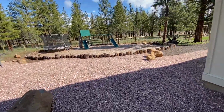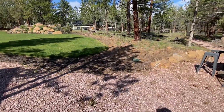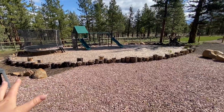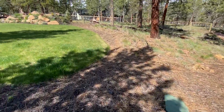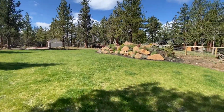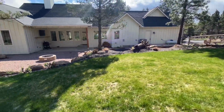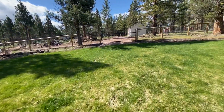So the backyard, it is fenced. So if you have small grandkids or kids or animals. I like how they really made this its own space. Reusing materials, that's very thoughtful. So this has an in-ground sprinkler system. And these trees, obviously, they'll continue to grow and create privacy for this backyard.